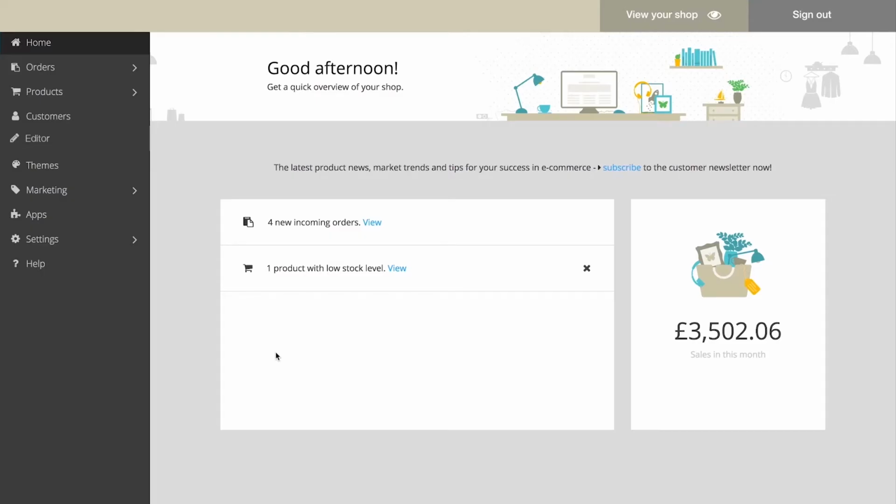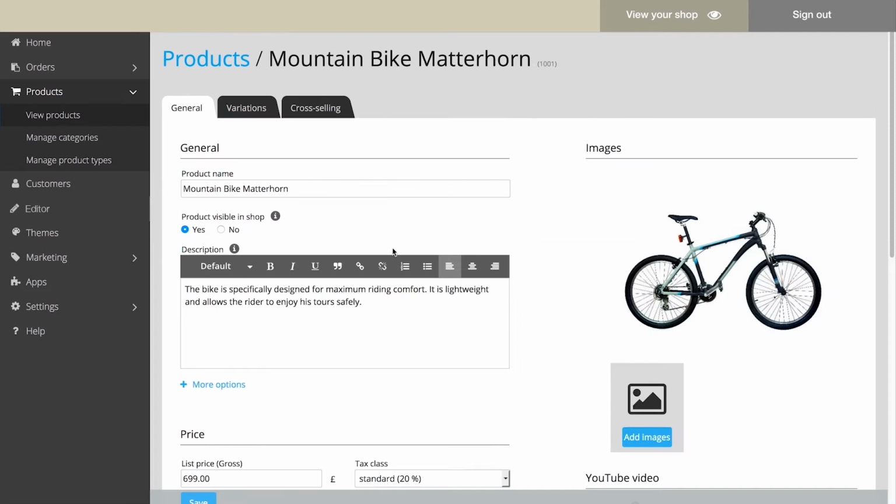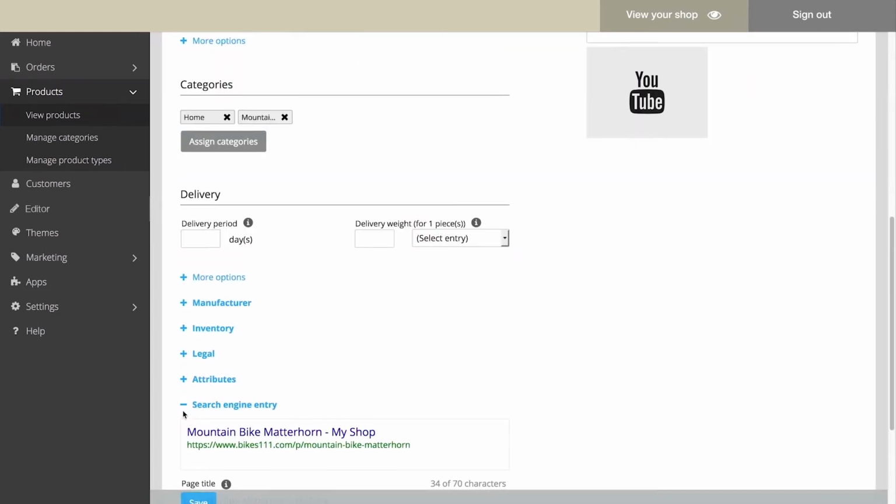Would you like to edit the title or meta description of a product? Then select in your shop's administration area in the main menu Products, then View Products, and then the product number. Under Search Engine Entry, you can take care of the changes.